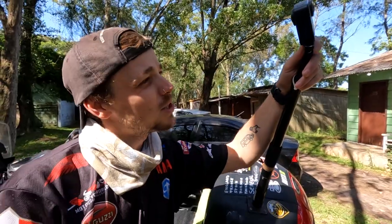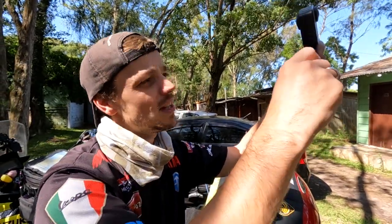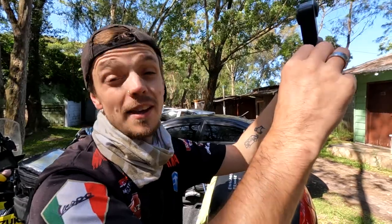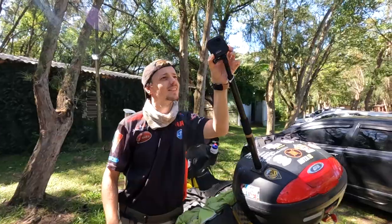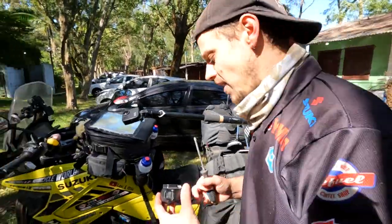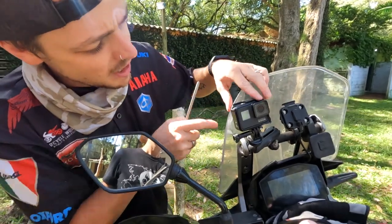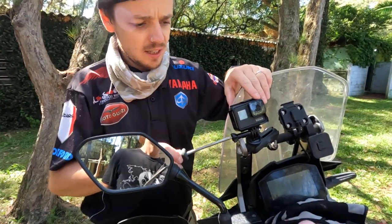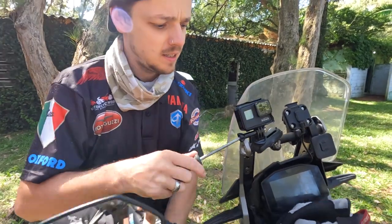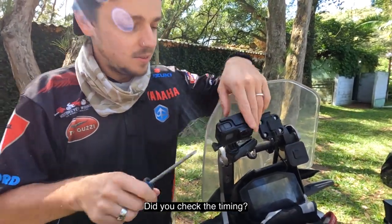So I always have to make sure that this GoPro is facing the center of the bike so that it can get the landscape on the left and the right equally. Got the camera at the front. This one's quite easy because you just put it up against the windshield and that's pretty much it. Did you check the timings?